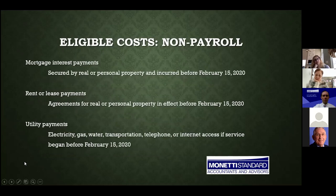The payroll is probably the most interesting part of the new law. These 3 that we're looking at now are the same as last year. Interest and your utilities have to be incurred, and they have to be based on a contract that was in effect prior to February 15th.